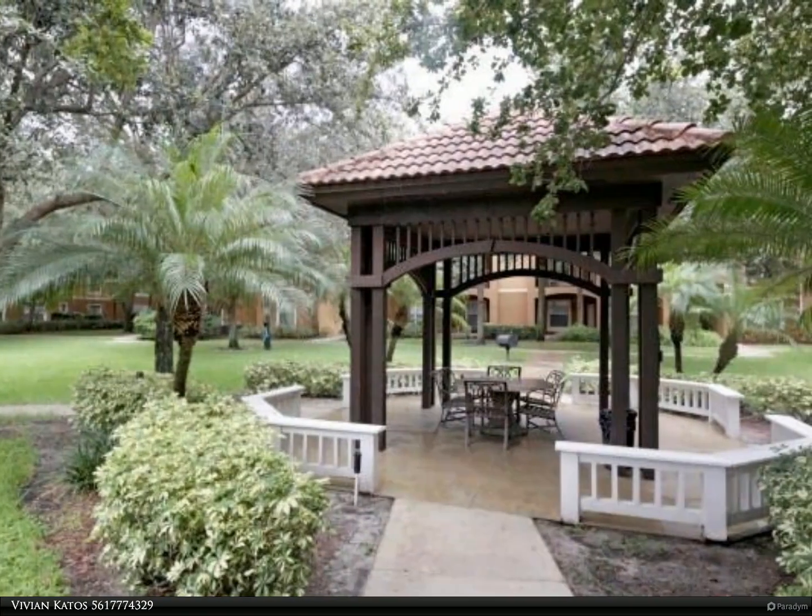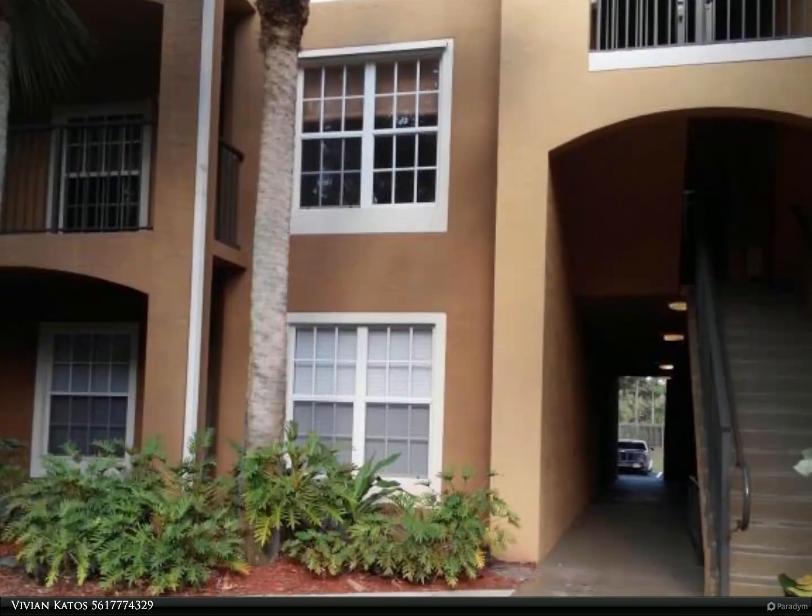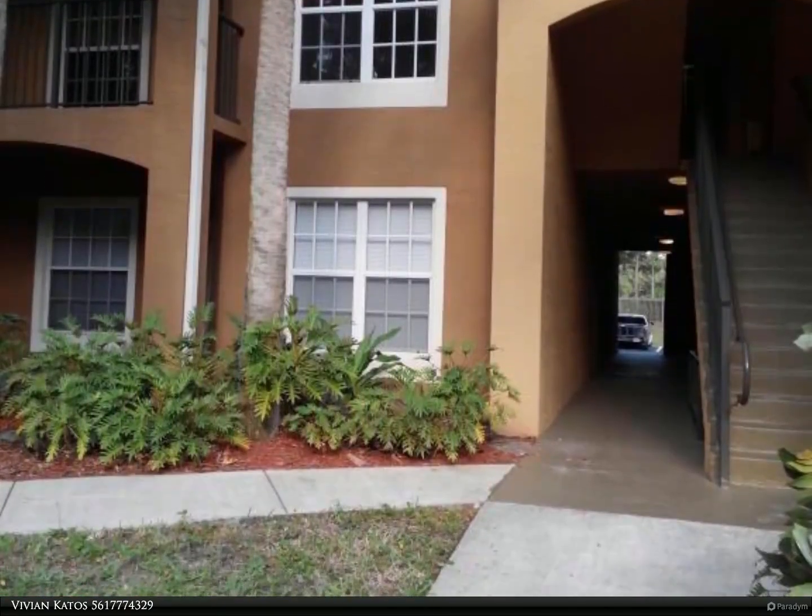Pleasant covered and screened balcony with an adjacent storage closet for extra storage, and with a view of the gazebo. Large size bedroom with a walk-in closet.